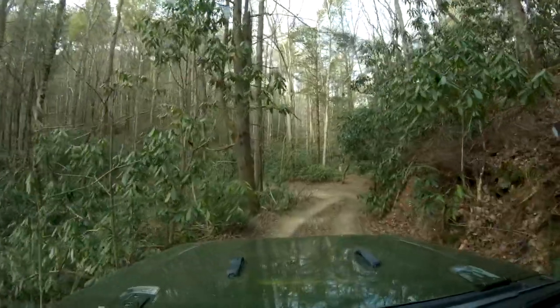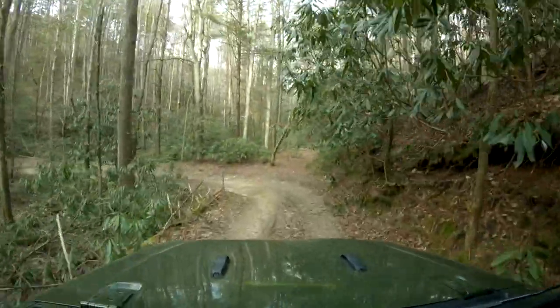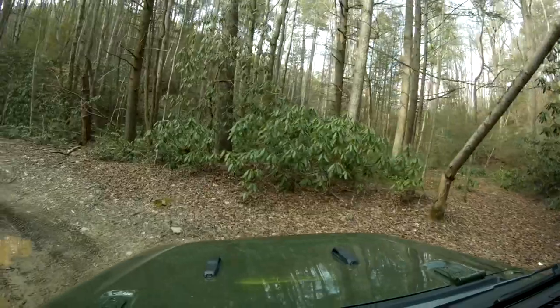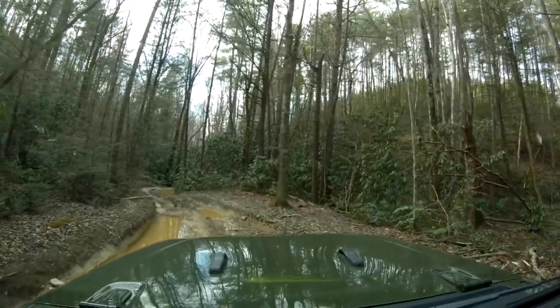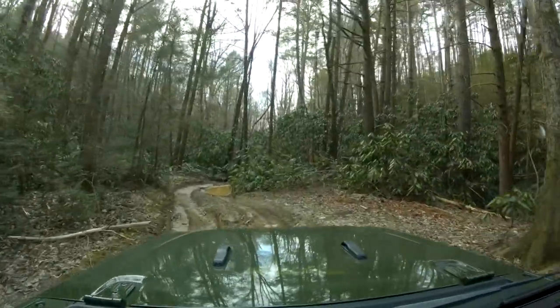After that, it shifts into a little bit more of an evergreen type foliage, and you'll go through some small creek crossings. There's generally rock underneath the mud, so even if it's deep mud like this, you don't really have that much of a chance of getting stuck and having a problem at all.